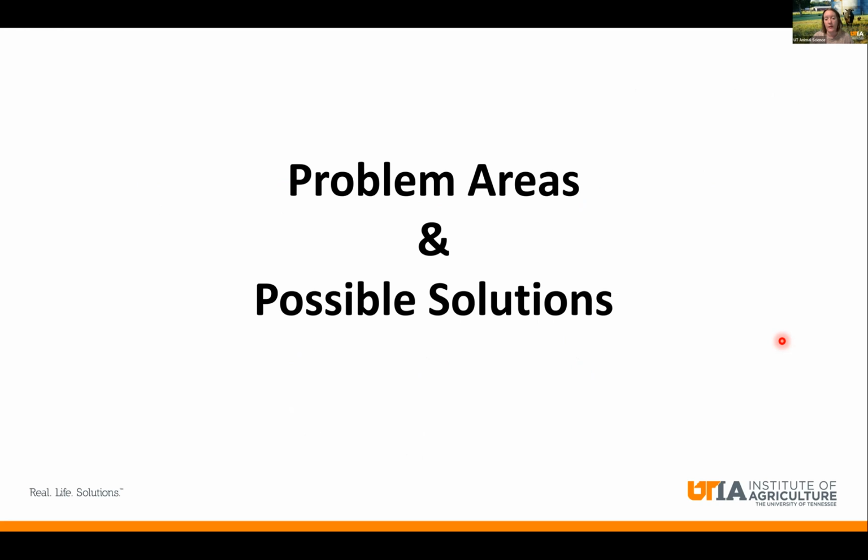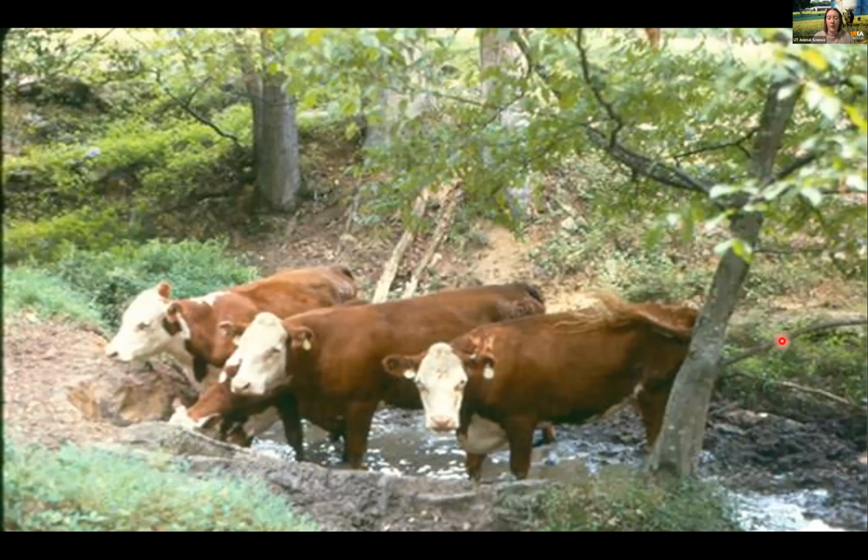So let's take a look at a couple of problem areas and then the solutions to those, either by providing an access point or a fence or something that sort of solves these little problems that we see around water points. So here's one, cattle standing in a stream. We can see here the erosion around the bank on both sides. And so if we go in and fence off this area, that's going to help keep cattle out. The first few pictures we look at are going to be problem areas, and then we'll look at the solutions to those.